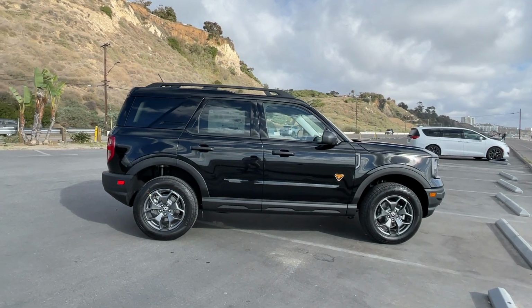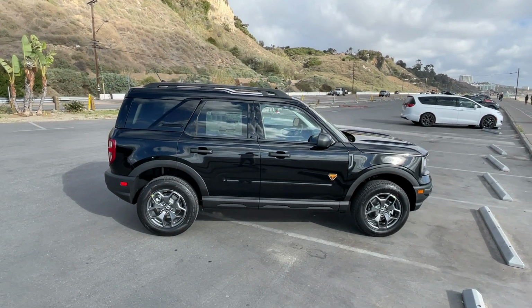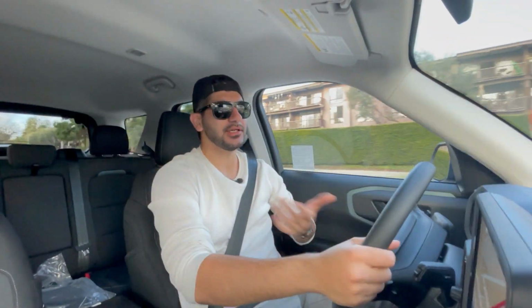Let's talk about the exterior design for a little bit. As I mentioned, this competes with the Jeep Renegade, which I will say is a funky, cool looking car, and I think that's the appeal of the Jeep Renegade.